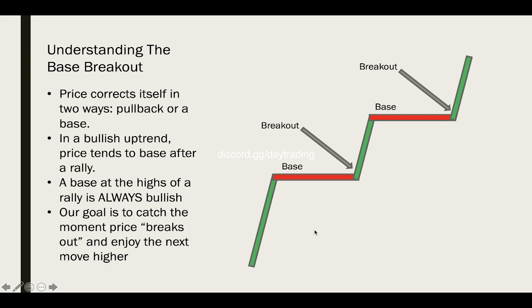Okay. And we have to understand that in a bullish uptrend, if there's a lot of buying pressure in that stock or crypto, after a large move higher, oftentimes it's going to correct itself through a base. So it's really important that you guys can identify when this is happening so you could take advantage of this point right here, so you can enjoy the next move higher and hopefully make a lot of money. So just remember, guys, during this process, price is correcting itself, and as soon as it's done with the correction, we're ready to continue higher, and this is where we're buying it.